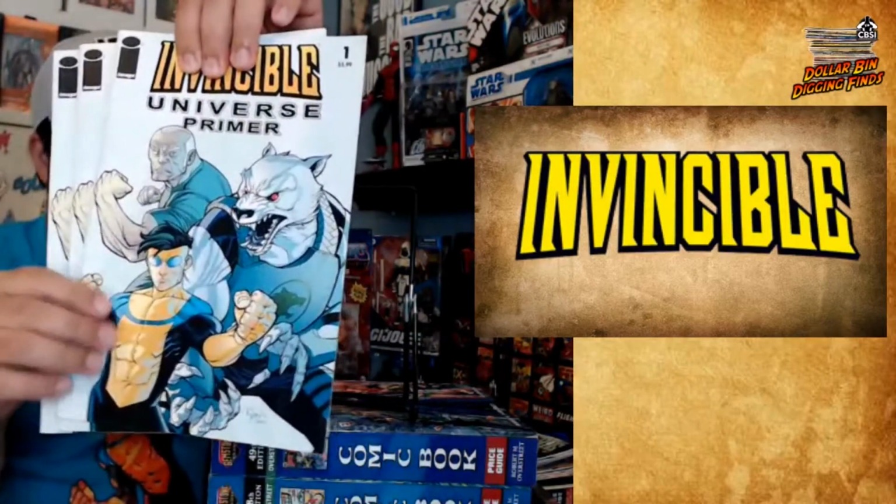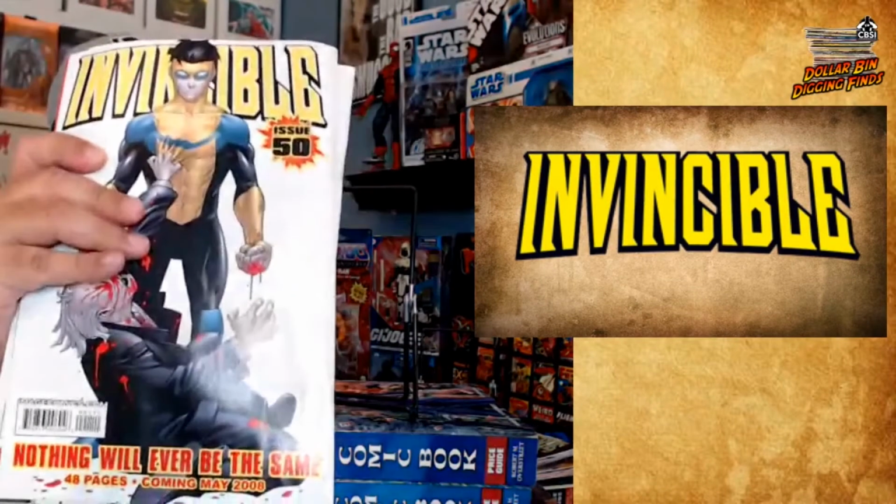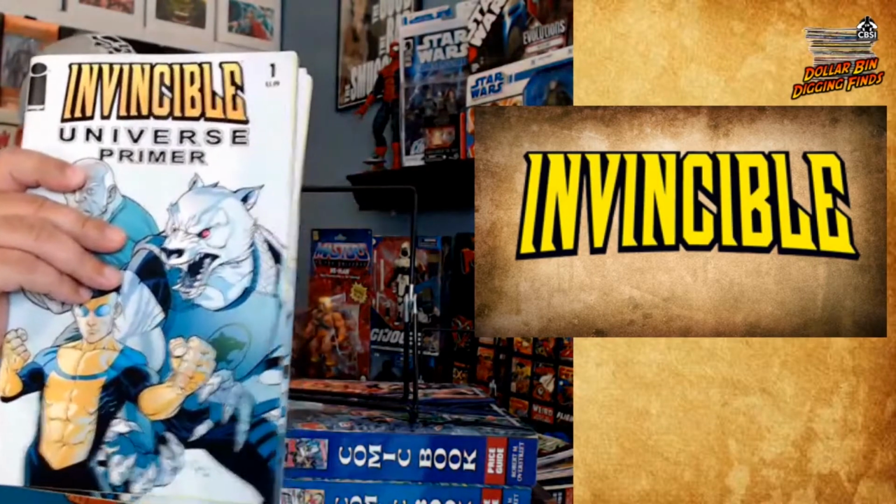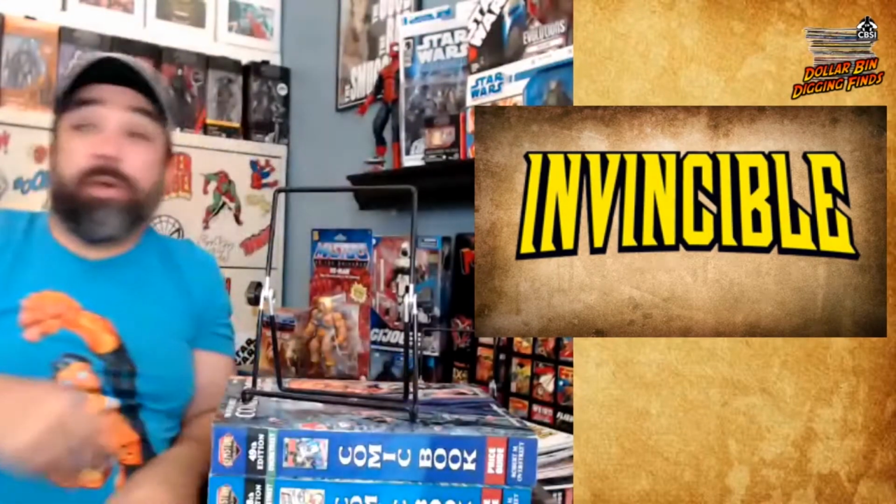And see this big guy. This thing is thick. This thing is heavy duty. And you can see this came out right around the time of Invincible 50 because they're promoting Invincible 50 on the back. But yeah, $5.99 cover on this bad boy. Pretty cool. But 3 of those.